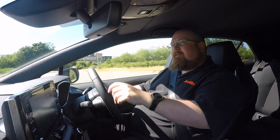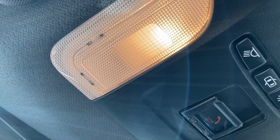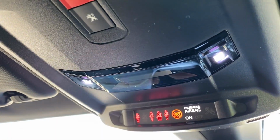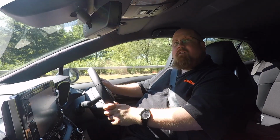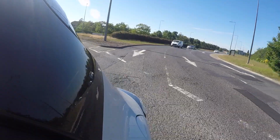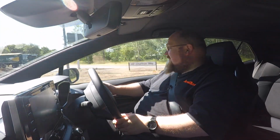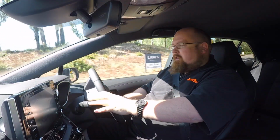But what does let it down is the interior lights. They just look and feel quite cheap, and I would just love to have seen those little powerful LEDs that I experienced in the Peugeot 208. They would just lift the cabin a bit more and give it a bit more of a modern look. Also, whilst we're sticking up here, there's actually no sunglasses holder, which is a bit of a surprise. Usually you do get them up here, and the only reason you wouldn't is if you've got a sunroof in place, but I've got no sunroof on this GR Sport, and again, I'm surprised that there's no sunglasses holder there, but it's only a minor thing.